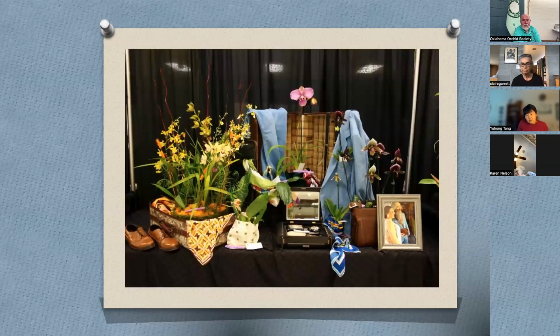This man's jacket and a pair of trousers and a six. Something about traveling. Yeah, right. And then there's a family picture in there, and then it looks like there's a suitcase, right? Right. Maybe it's some kind of travel thing. Yeah.